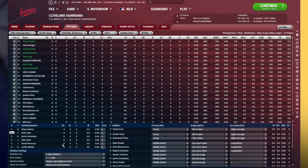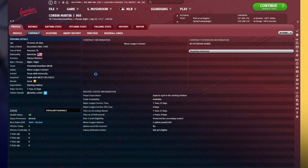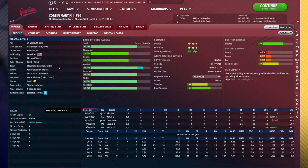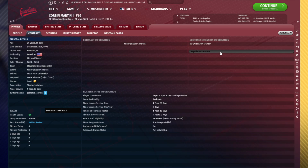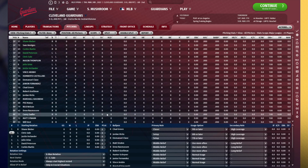So we currently have six starters, or six guys who are capable of starting, rather, in the major league rotation. Corbin Martin is likely going to be the odd man out and be demoted to AAA, so we'll see if we can get him a long-term extension this year. But I think we've got a really good, healthy rotation. We got some quality guys here.